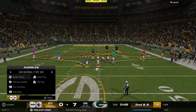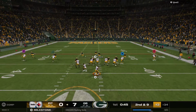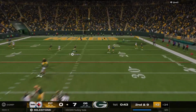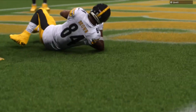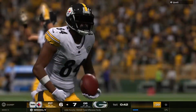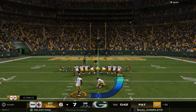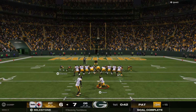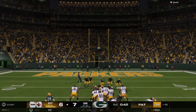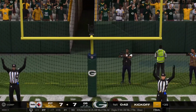Here we go. Trips clear, right. Out of the gun, Fields. Touchdown! A great effort there with touchdown number 8 on the year. And the Steelers are able to match the opening drive touchdown against them with one of their own. Boswell good with the extra point, and we are tied at 7.